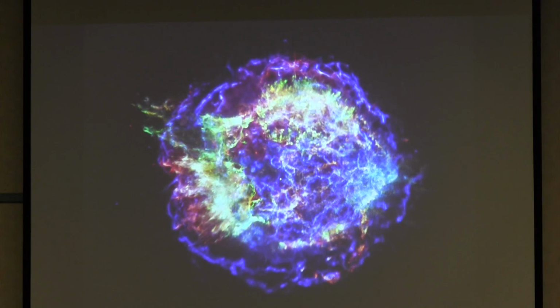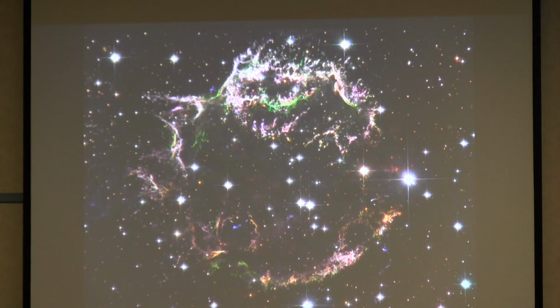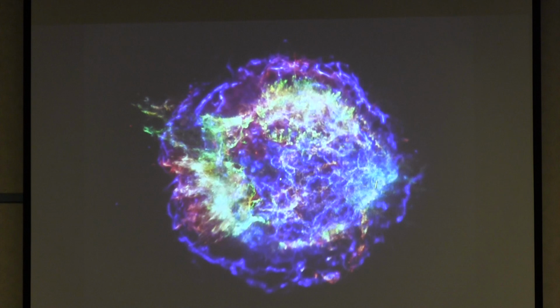This is an X-ray image of Cassiopeia A. In visible light, you see the stuff at thousands of degrees. In X-ray light, you see the stuff at hundreds of thousands to millions of degrees. All right? One of the simplest ways to understand what we see when we look at different wavelengths is that we're seeing different temperatures. The longer the wavelength, the lower the temperature. The shorter the wavelength, the higher the energy, the higher the temperature. X-rays being a high energy thing, we'll see things at hundreds of thousands to millions of degrees temperature.